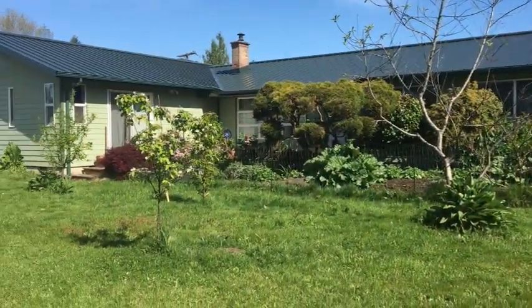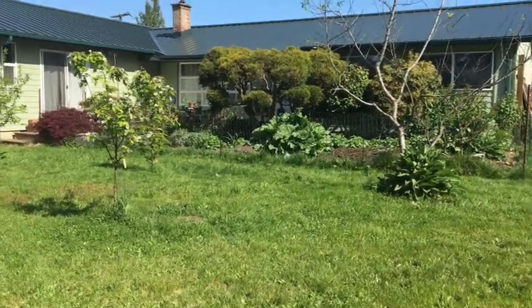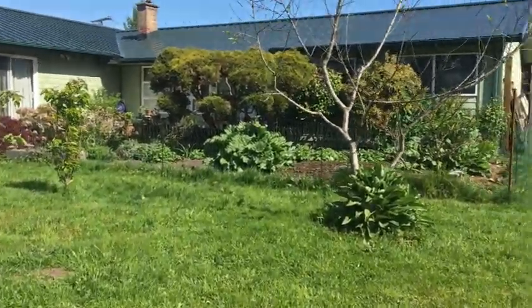Okay, so I'm going to start with a full view here so you can see our fruit trees here in the front. And yes, our grass needs mowed. Patrick hasn't had a chance to get to it. Grass grows very quickly here in Rain Country. You can mow the yard and 3 days later it can look shaggy.